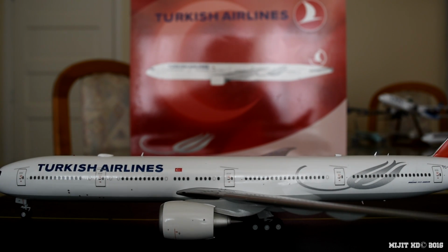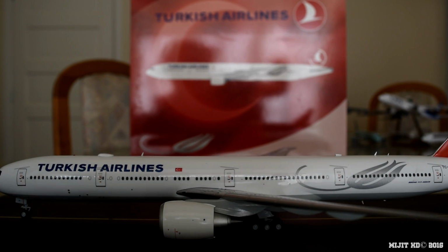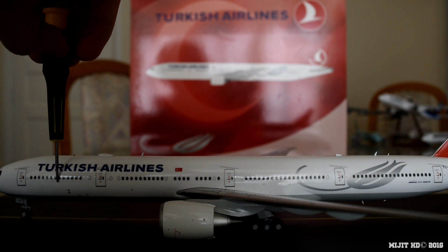Alright, now let's go on to the seating. So there are 2 versions of seating for this aircraft. The first is business class, 28 flatbed seats, rows 1 to 4. That is from about here to here.